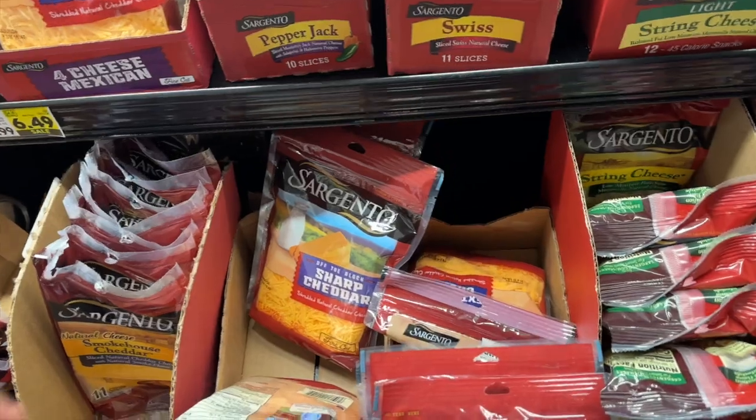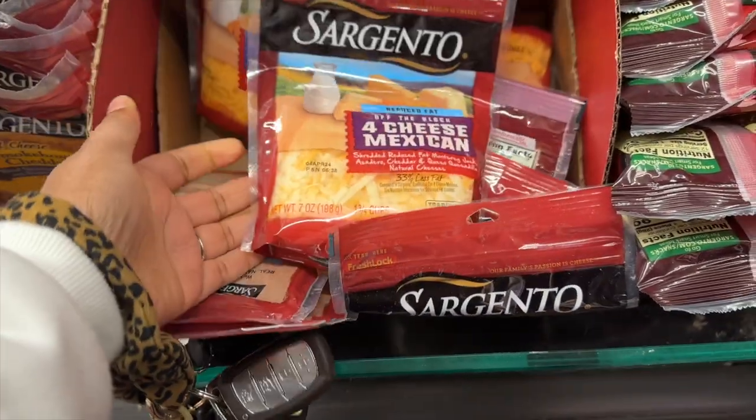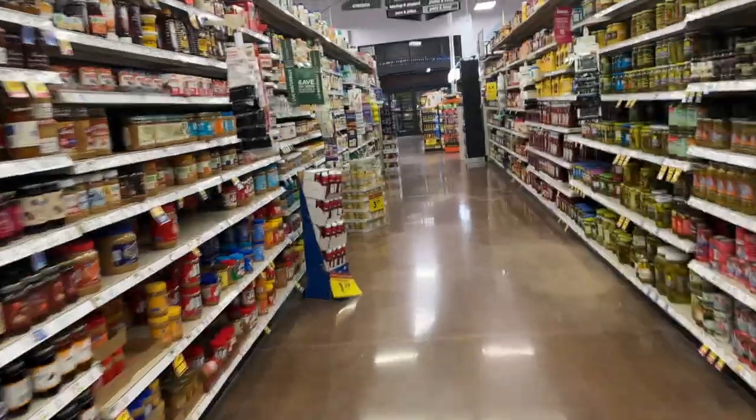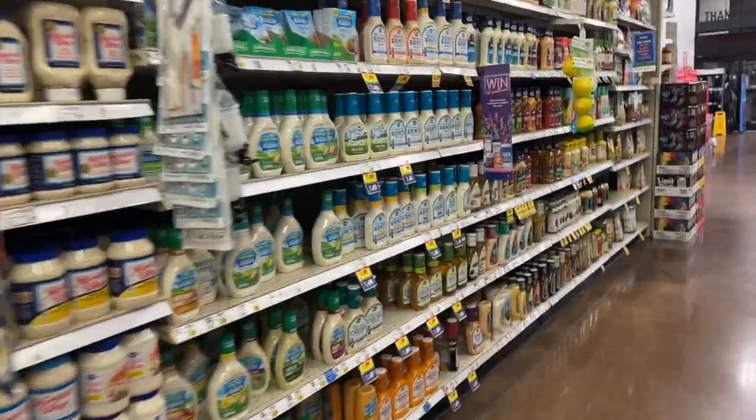So yeah, I ran out of the cheese that I used. Well, I used it for the, what do you call it, taco soup, so I need another bag. Then I need some ranch, just because we don't have no ranch at home. Not for the spaghetti, y'all.